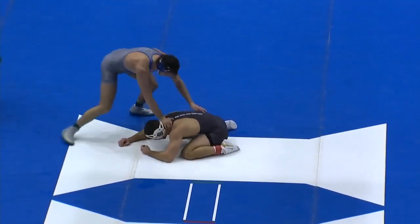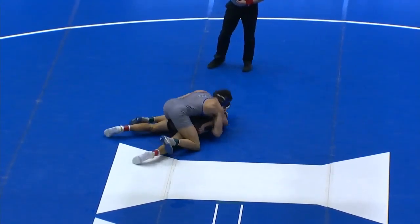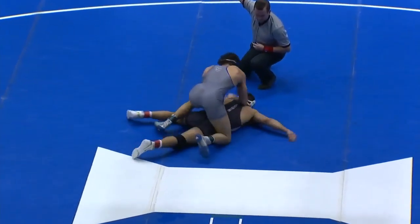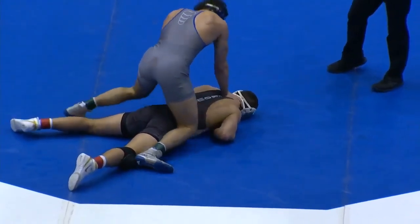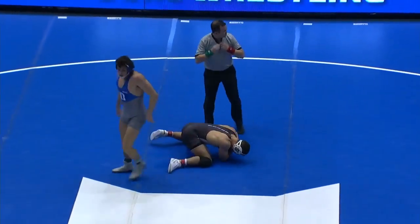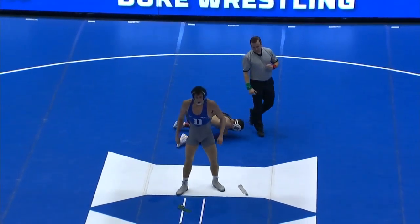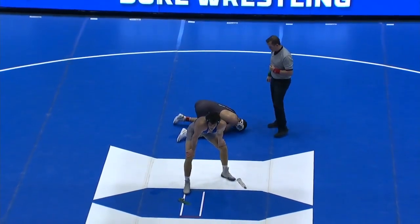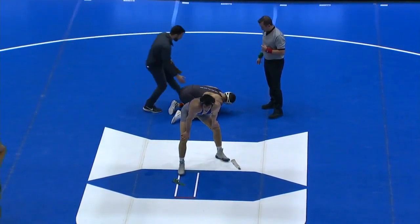Looks like he's trying to give Pedro an escape. Pedro's not doing anything. Gets a stalling 1-point takedown. Looking here, and with the riding time point, Matt wins 13-2. It's a major decision for Duke. Brown still leads 17, Duke 12.